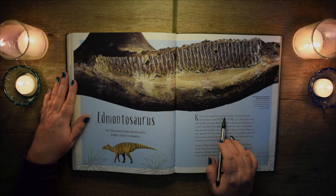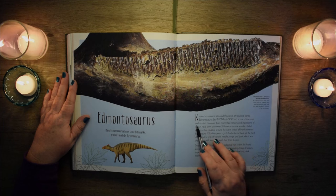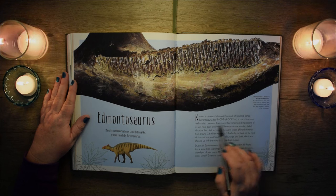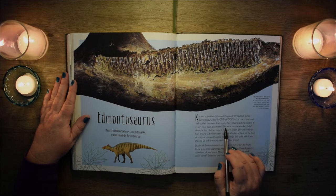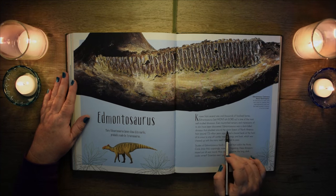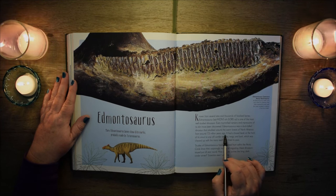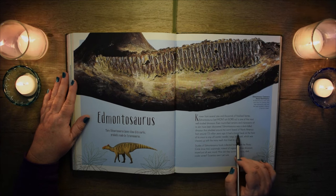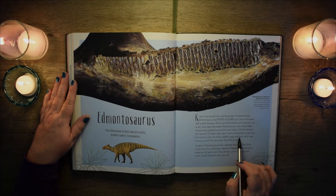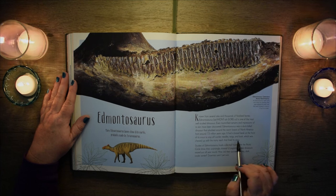Known from several sites and thousands of fossilized bones, Edmontosaurus is one of the most well-studied dinosaurs. Even mummified remains and impressions of the skin have been discovered. Edmontosaurus was a duck-billed dinosaur that plodded around the warm forests of North America from around 73 million years ago. It had a broad beak at the front of its snout to snip off conifer needles, twigs, and bark, which was chewed up with many teeth that lined its jaws.